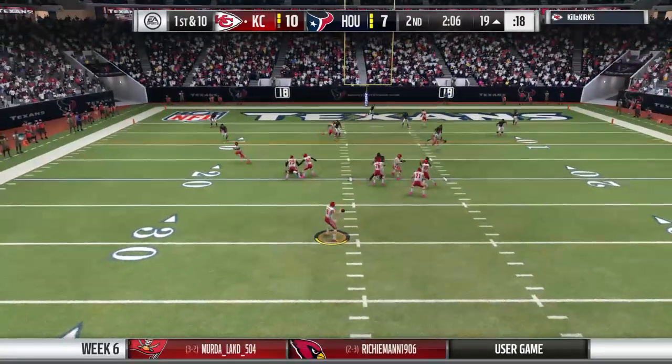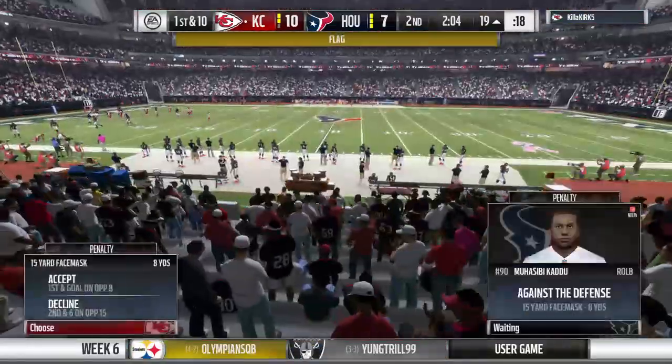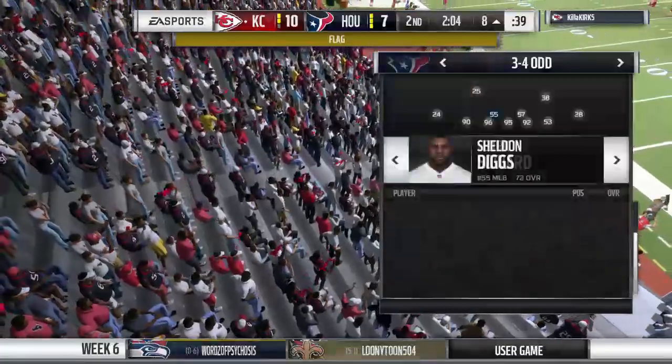Inside the red zone here, they'll look to throw. Quick hitter here, it's complete. And on this one, he'll get to the 15, right at the 15-yard line.